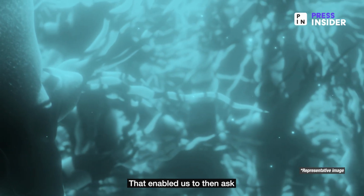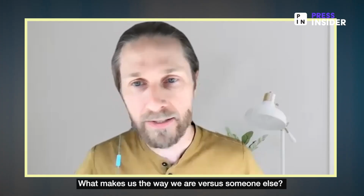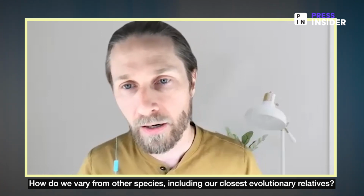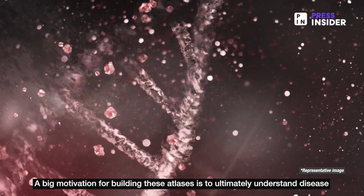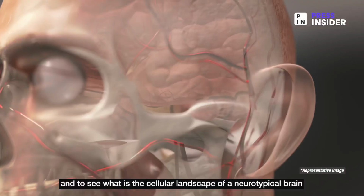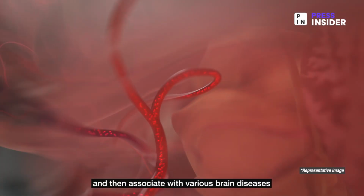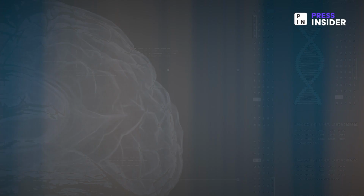That enabled us to then ask, how do those cell types vary across individuals? What makes us the way we are versus someone else? And how do we vary from other species, including our closest evolutionary relatives? A big motivation for building these atlases is to ultimately understand disease and to see, what is the cellular landscape of a neurotypical brain, and then associated with various brain diseases, how do those cell types differ from this reference?